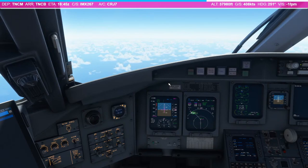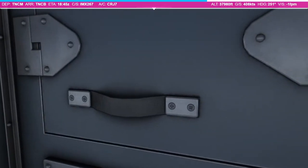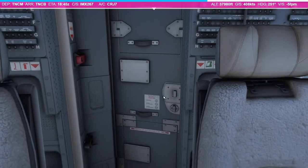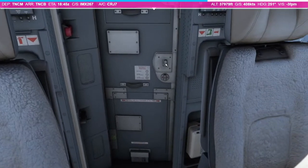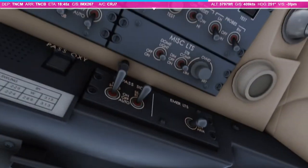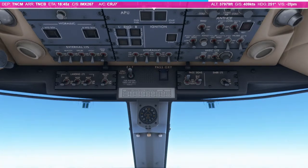Does the CRJ have a full cabin modelled with chairs? Yes, it does. I can't get to it like this now, but it does. How am I supposed to do that? We definitely had this open before. Well, it does, it's got a full cabin. I don't tend to use it, though.